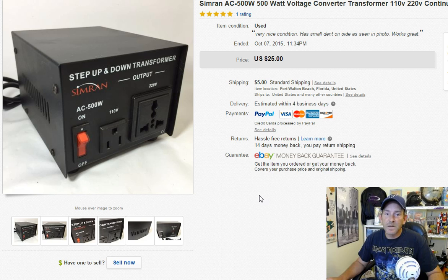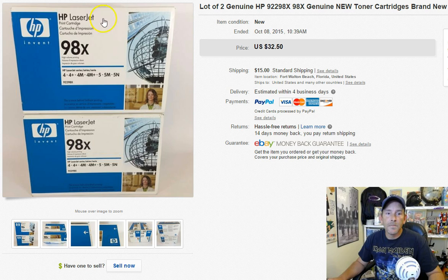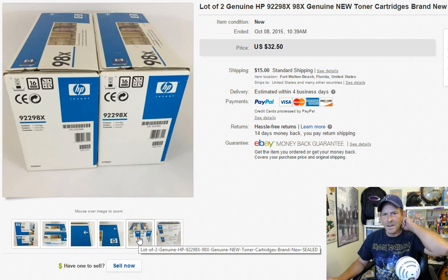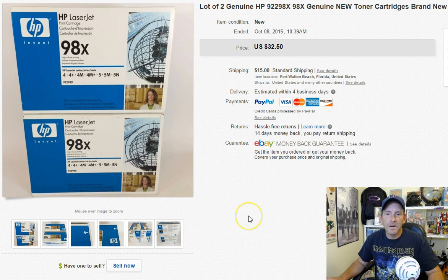Here's a step-down transformer. Got it for a few bucks, and it was a pretty quick sale. Had these for a while, and I was really disappointed. I only paid like $1 a piece for them, maybe $2 a piece, but they were slow sellers. I really wasn't too sure why. But it was still really good money, $32.50 plus 15 shipping.